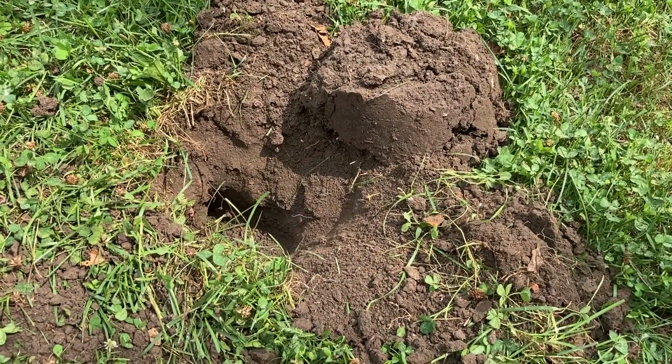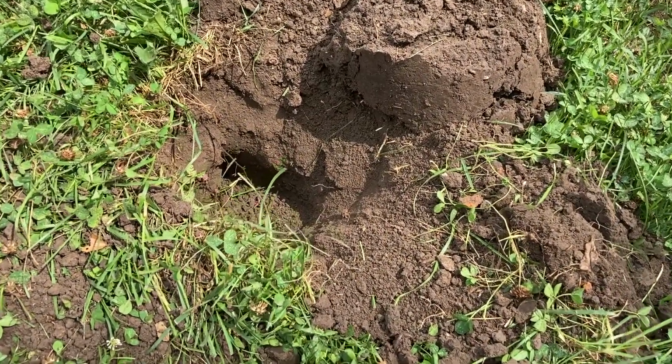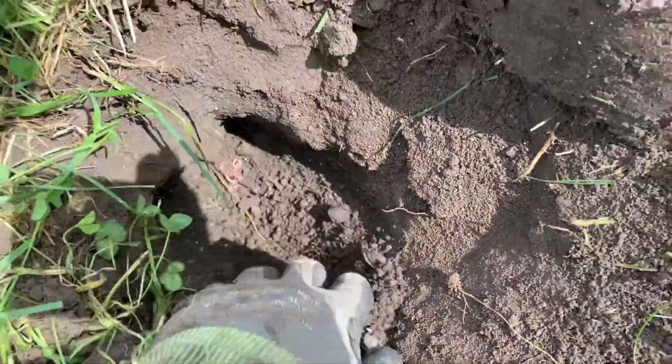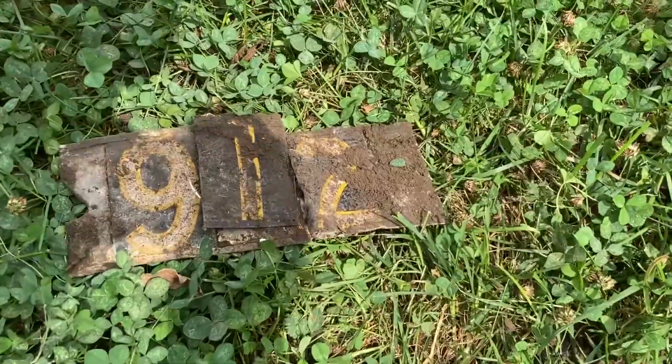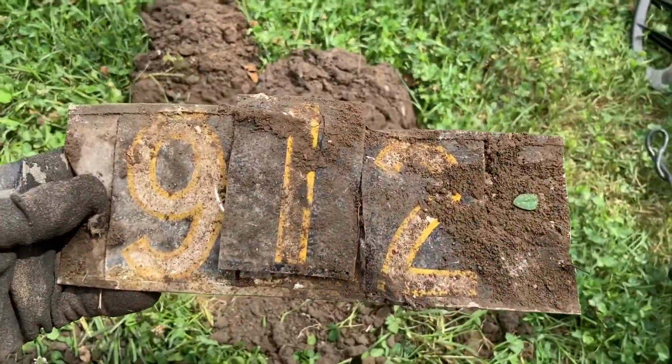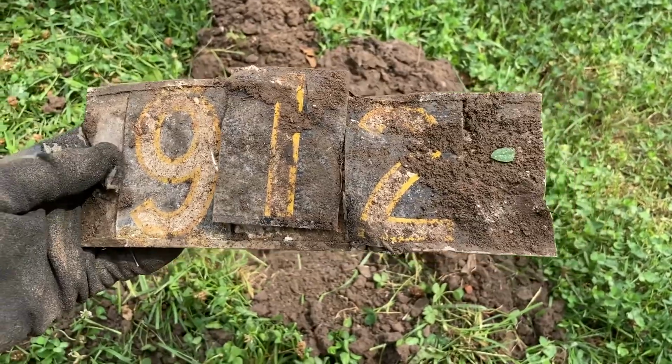What on earth? I just decided to investigate a big giant signal at about a foot down. It's way down there. And I just popped it out, and it's somebody's home address. What the heck? That's pretty unusual. I've never found something like that before.